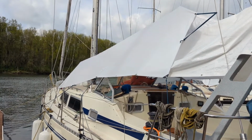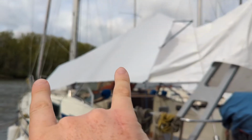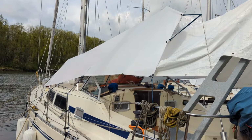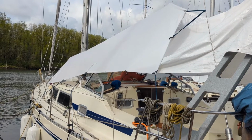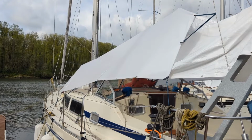Quick tip, pull your tarp as taut as you can. You want it to be tight. You don't want it to be flapping around and making a lot of noise. And so keep it tight, and that will help also preserve its life because it's also not flapping around and causing chafe and things like that.